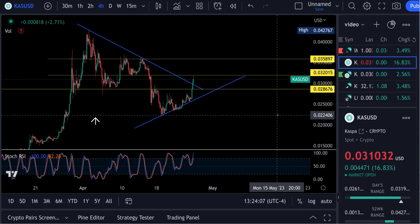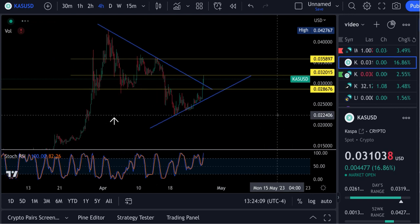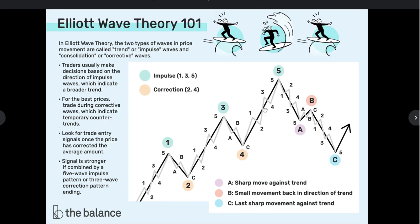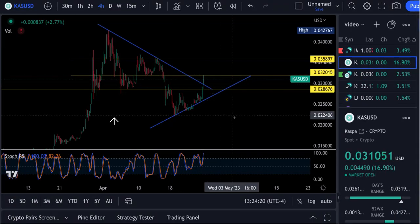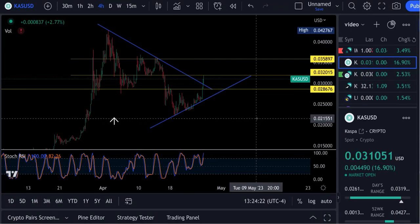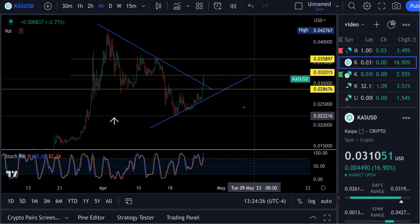We've been talking about getting this break back up after finishing these Elliott waves here. We had our 5 waves up in our ABC. Then this arrow over here, you continue upwards, and looks like that's exactly what's happening here. We're up roughly 17% for the day, so this thing is doing fantastic.